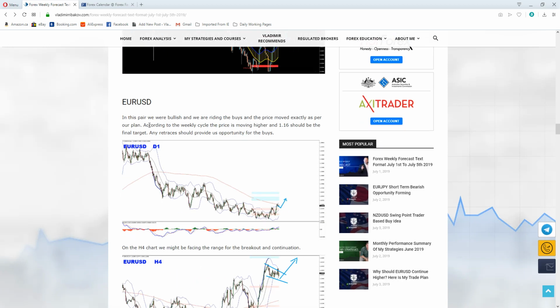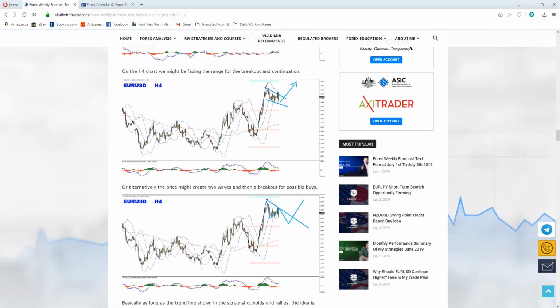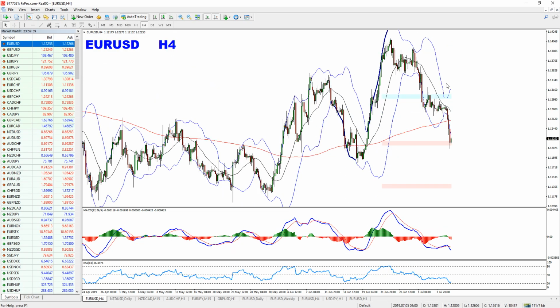Right now we continue to the euro versus the dollar. According to the weekly cycles, 116 was the area we were hunting, and we were looking to trade it in two waves, or a break of this range, or two waves and breakouts for possible buys. Now let's take a look at what happened on the euro.